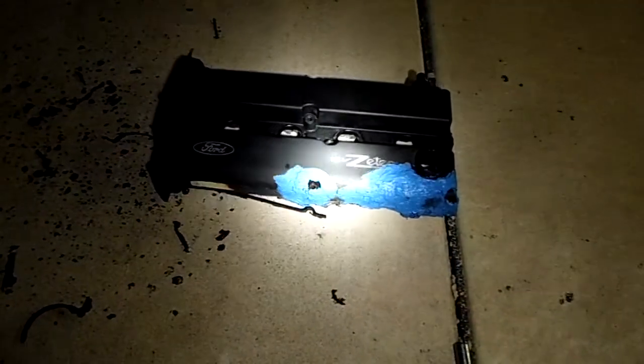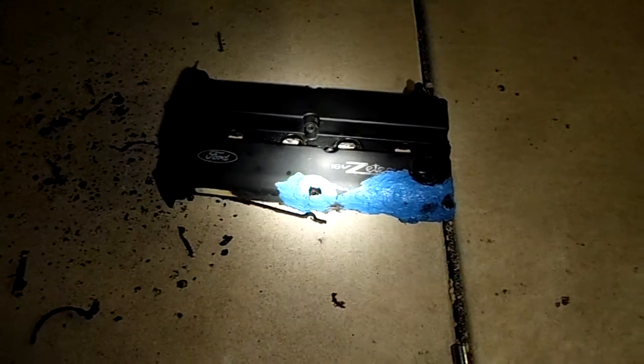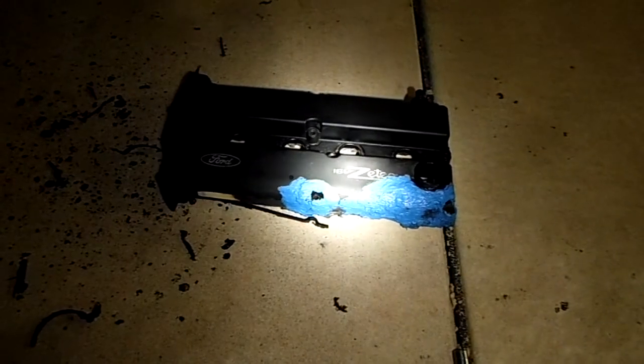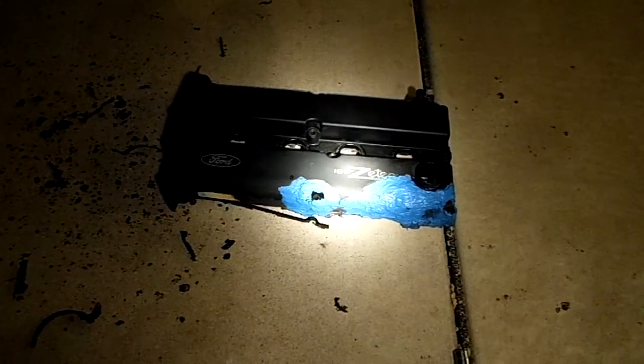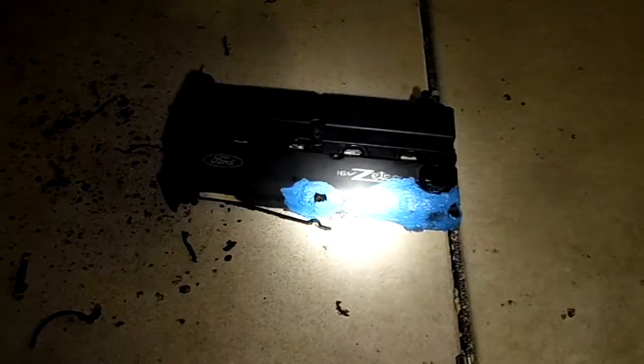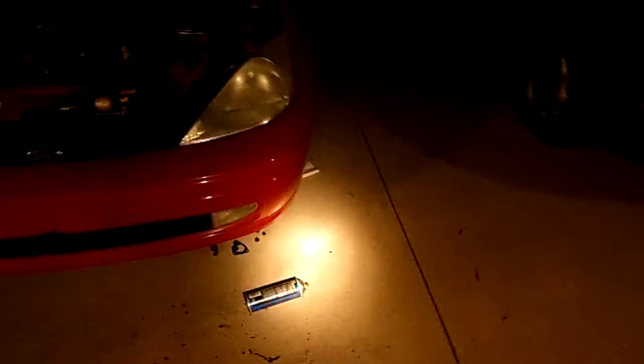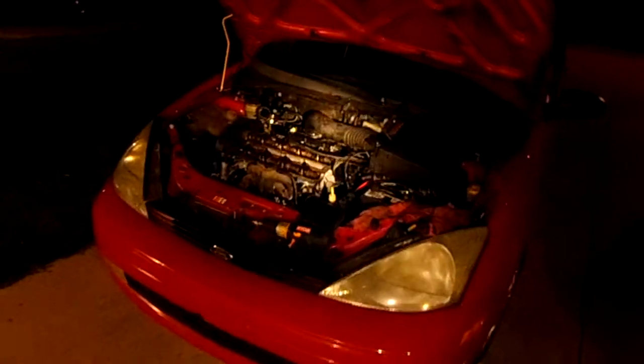On the way home, the car caught on fire, and turned out it had been on fire before, and it was pouring oil out of the valve cover right here where it had ignited. The cause of the problem after I tore a lot of the engine down turned out to be the positive crankcase ventilation system was clogged, which is in the back of the engine. Can't really show it to you.